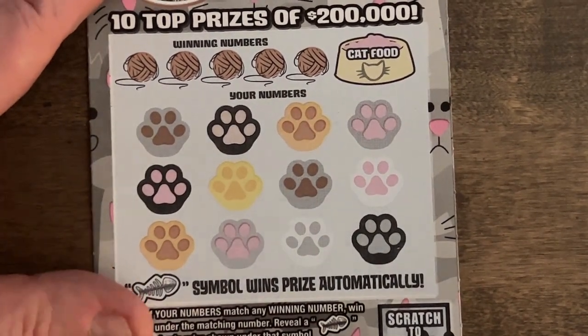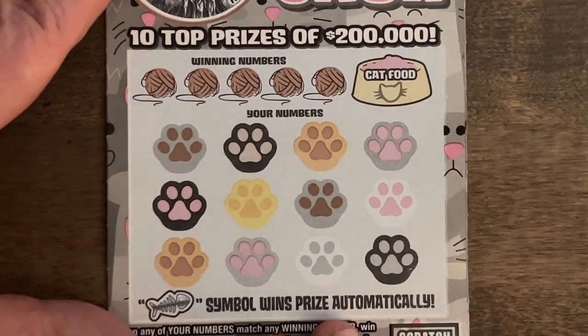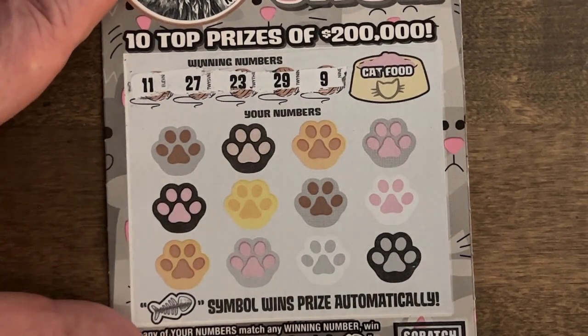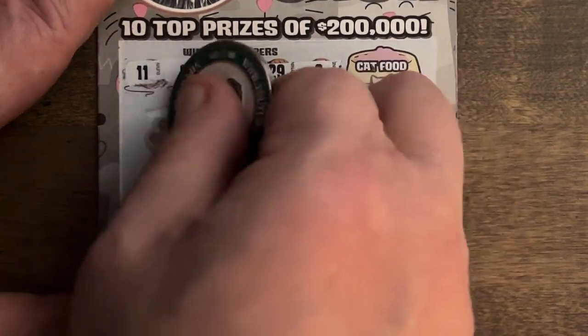So we're going to start off with the kitty one. And I guess, Nala, everyone, there's a different picture of different dogs on there. That's what I'm thinking. All right, so let's see what we got. Looking for 11, 27, 23, 29, and 9. Boy, I do like the looks of those numbers. They're pretty easy to read. So let's see what we got.